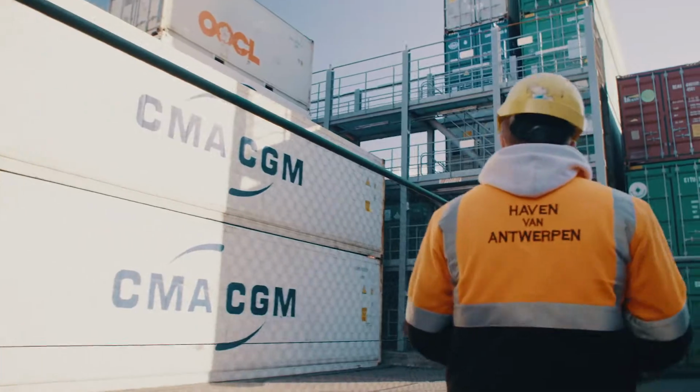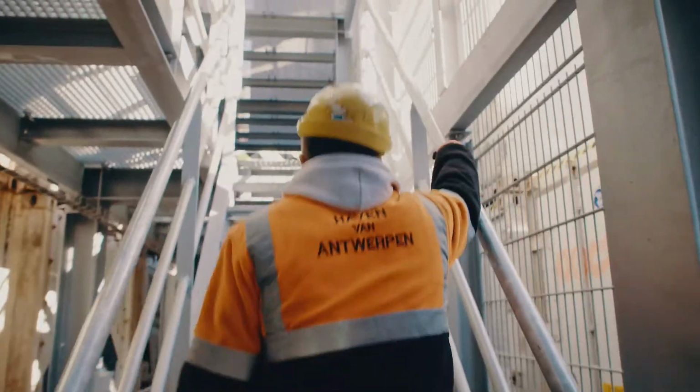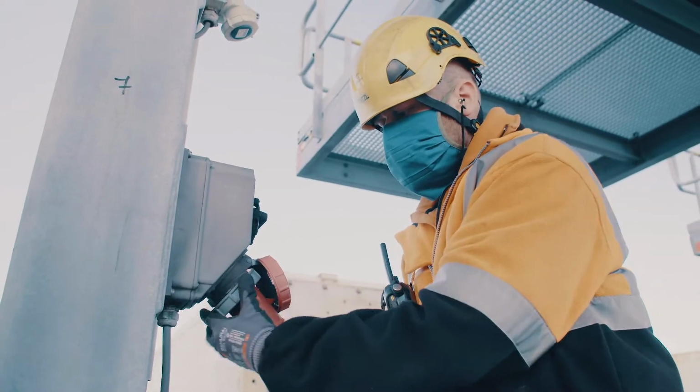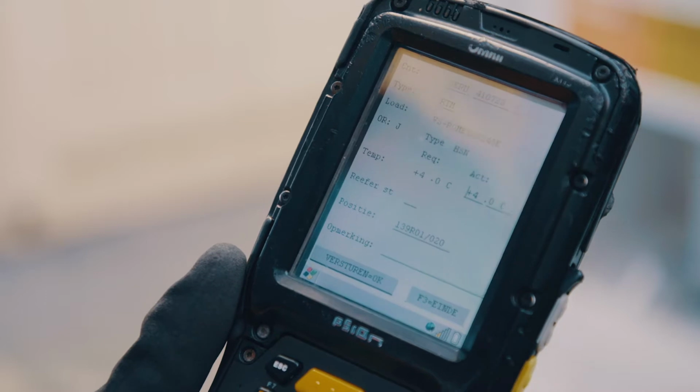As soon as the container is stacked, the dedicated reefer inspector gets notified on his device and heads towards the container. He connects the container's cooling system to the power grid and already performs a first check, comparing temperature and humidity against the booking data of that container.